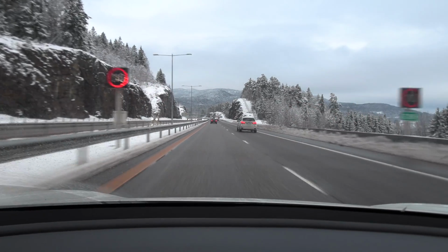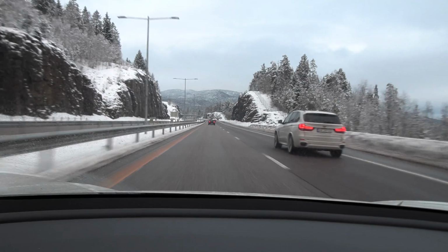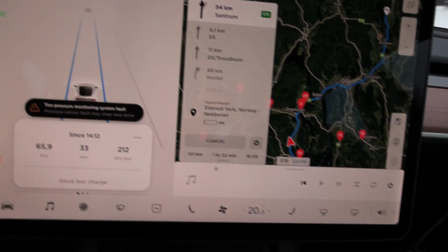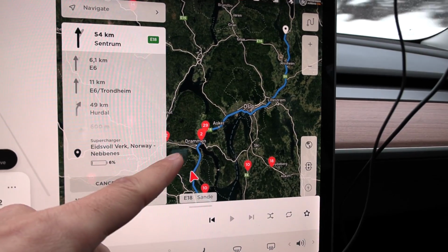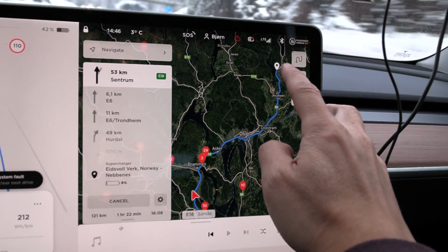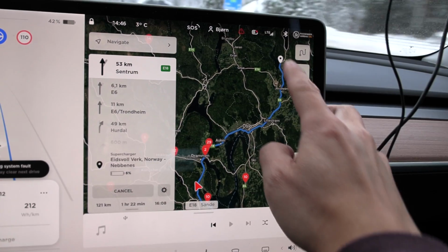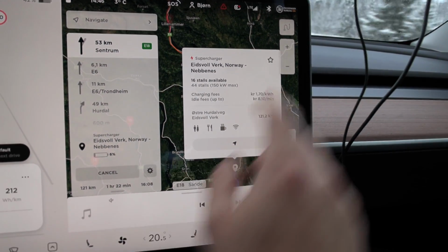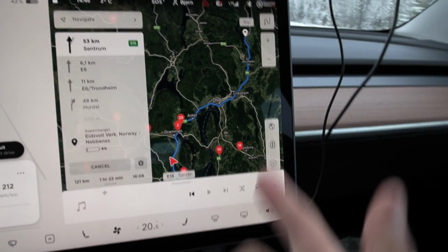We are getting close to Drammen now, and I just discovered something that I don't like with the new software feature here. You see, very nice that you see all these available Supercharger stalls. But the one that we have navigated to, which is the most important one, doesn't show you the number of stalls unless you click on it. Then you see, oh, 16 stalls available. What? Tesla should fix this.